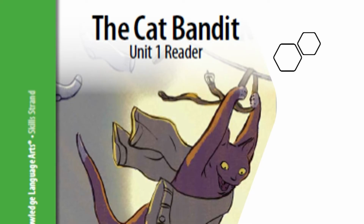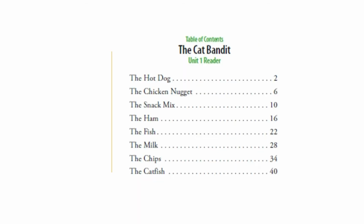Today, we're reading another story out of The Cat Bandit. Let's look at this page again together. Who can remember what this page is called? Do you remember? You got it. It's the table of contents. Now, what story comes after the hot dog and what page does it begin on? Right again, it's the chicken nugget beginning on page 6. This is the story we're going to read today.